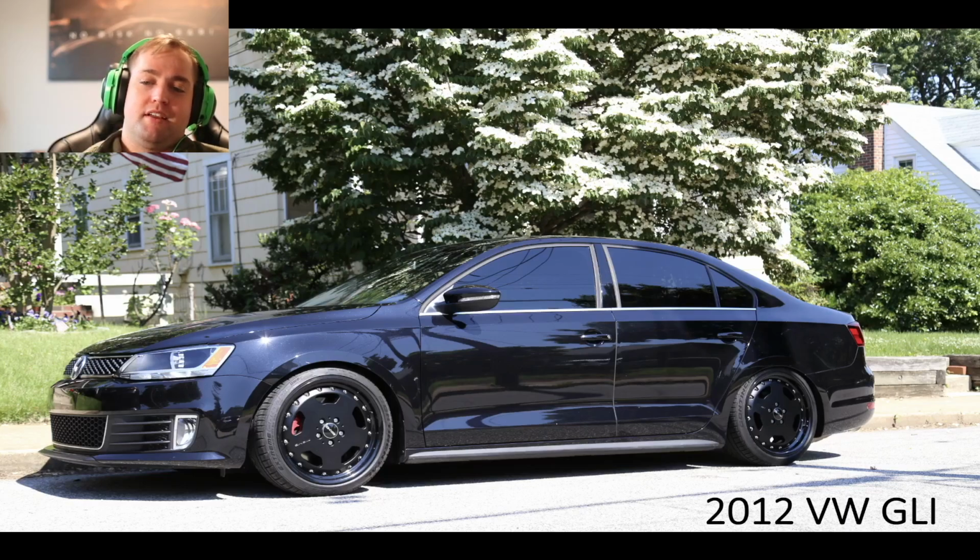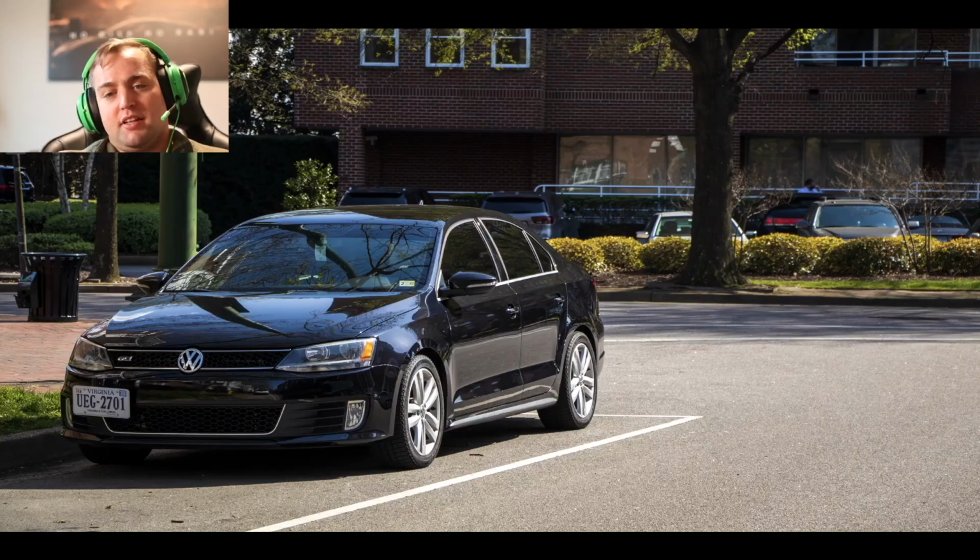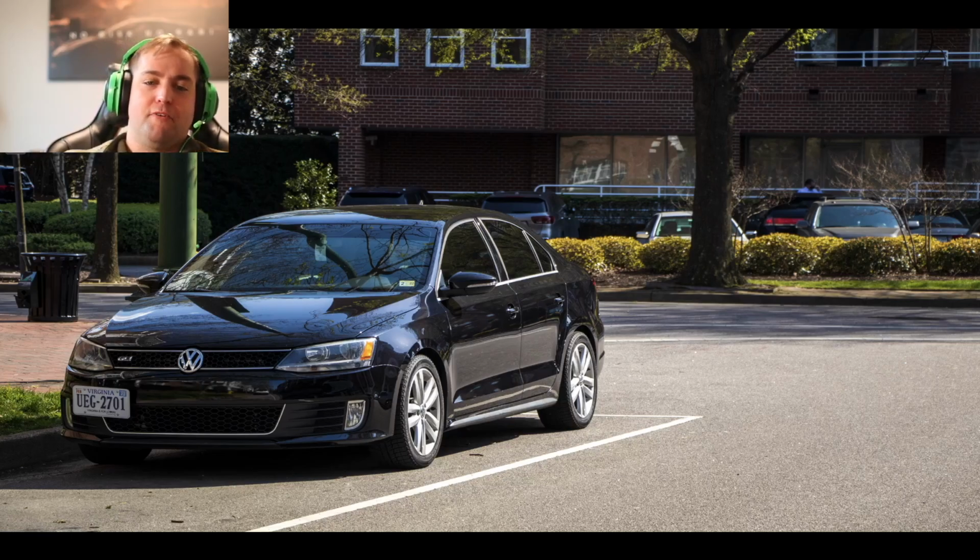I could never get that reverse rake. Well, I wanted to lower the front some, but I ended up raising the rear, and I think it would have looked a lot better if I could have lowered the front a little bit more. But I do have a few more pictures of this GLI. This is right before I sold it, before I got Robin the Ranger.